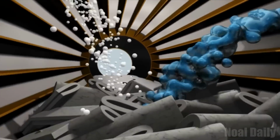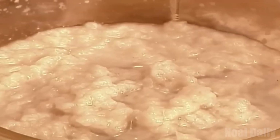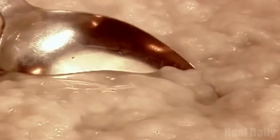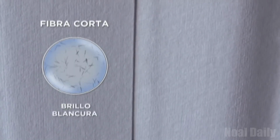The bleached pulp is then spread onto a moving sheet and passed through a powerful dryer. Water evaporates rapidly, and the fibers bond together, forming a thin sheet of paper, just 0.1 millimeters thick, in less than a second.